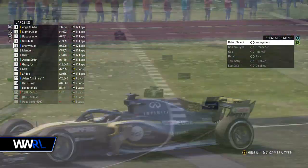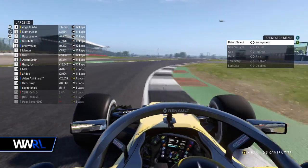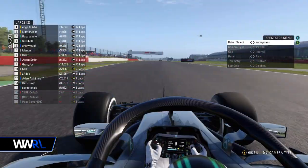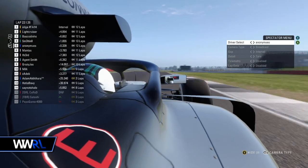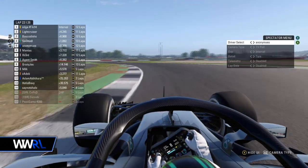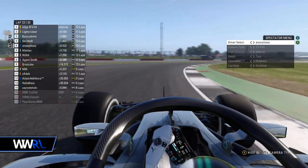Ruben, I think, is safe now from Bascadino. And yeah, it'll be interesting to see if they can claw their way back up to Bascadino, and there'll be a fight for 3rd place. That'll be a great end to the race.